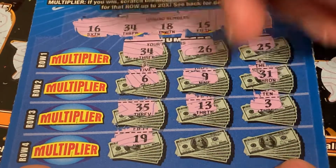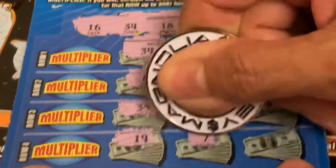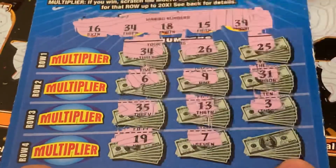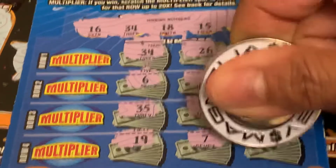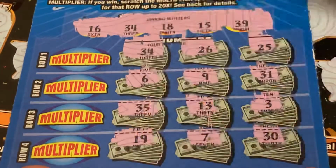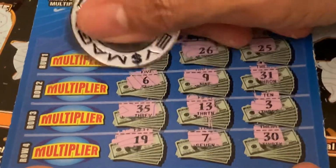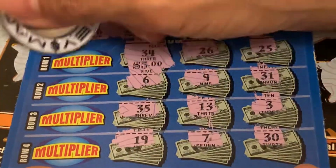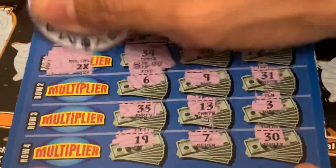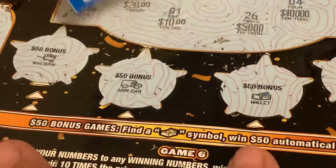19 is Cheech 102. 7. Last one. Big Rob 30. So 34. $5. How many times? Multiply by 2 times. $10. I'll take it. $10. I'll take it.